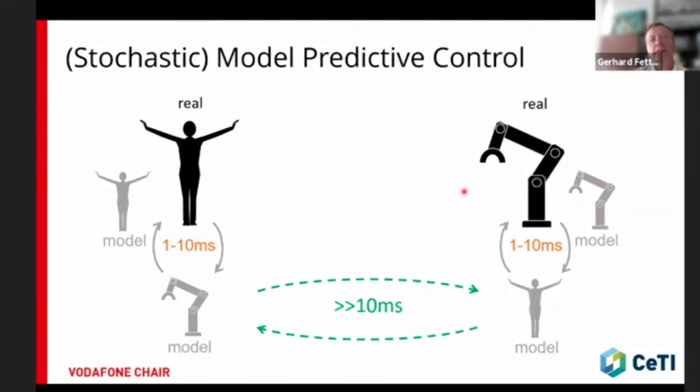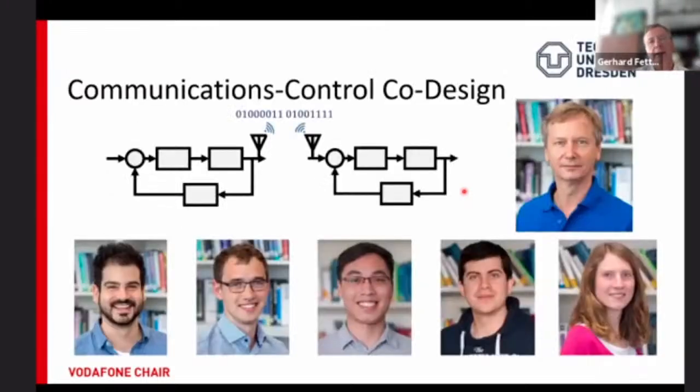So we can really then live with a flaky channel and far more than 10 milliseconds latency, because we have a close connection with the model, and the model only needs to be synchronized with the reality once in a while. Let's have a look at that. What does that entail in some specific scenarios?